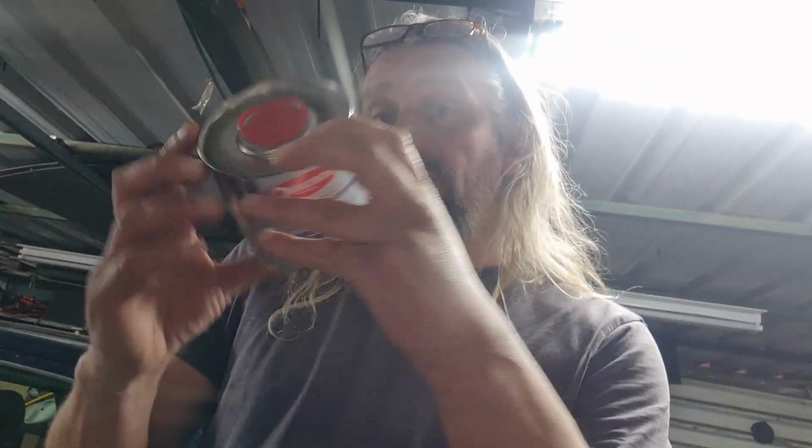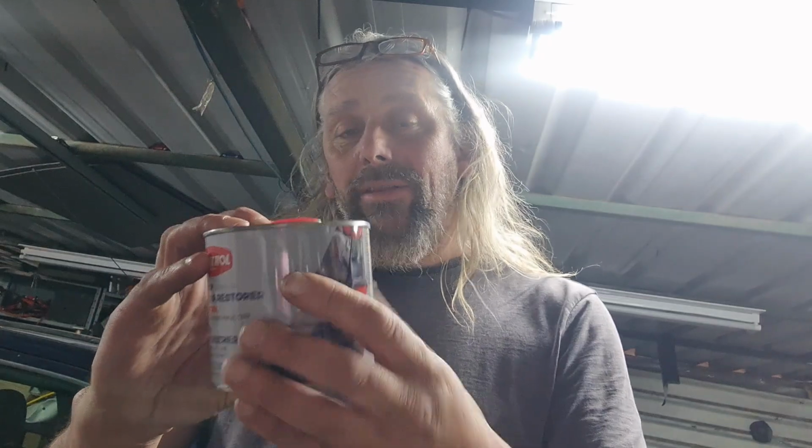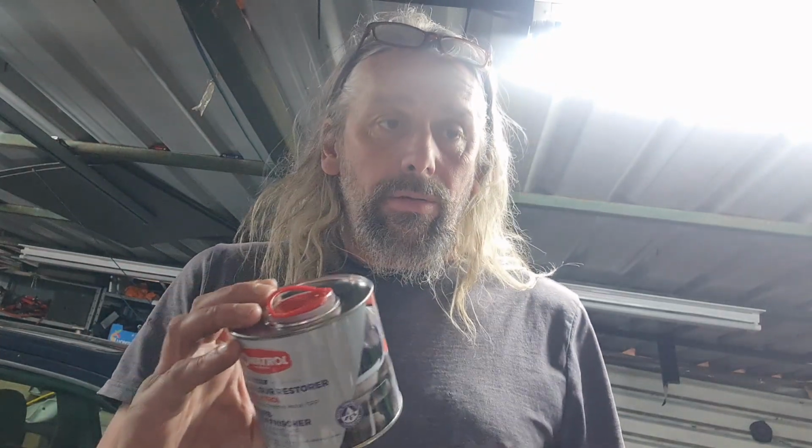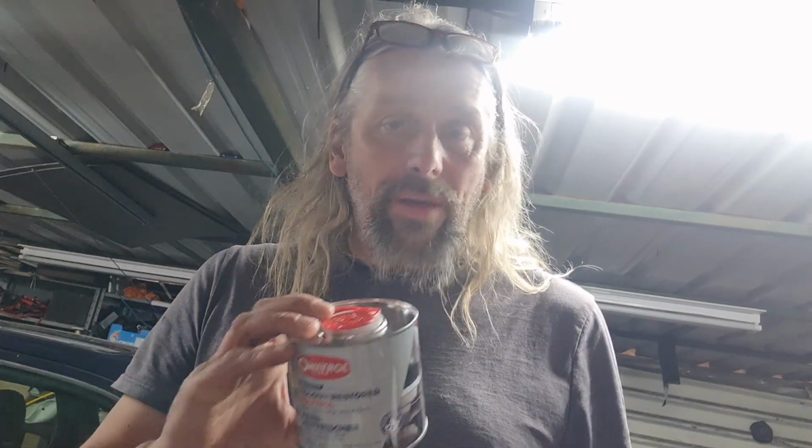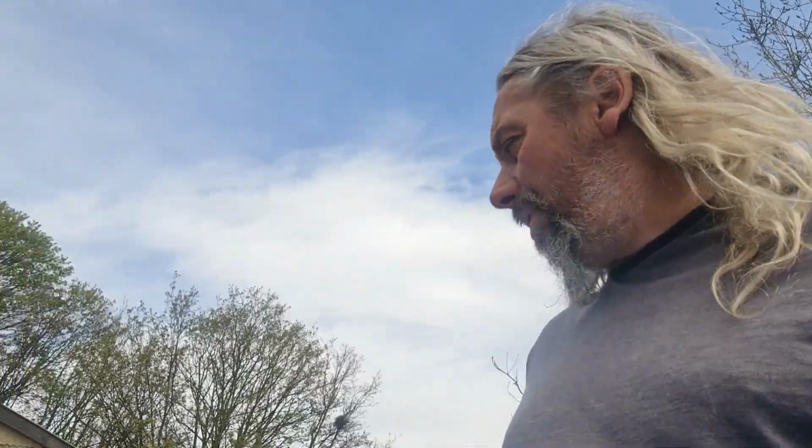So, according to the instructions, this stuff isn't flammable, but it can spontaneously combust. Not sure how that's not flammable, or how it could spontaneously combust. So this stuff is supposed to be good for plastics, and anything that has lost its shine, anything that's lost its newness, it can make new again. Headlamps, plastic, trim, all sorts of stuff. So I'm going to try it out on Toby Charles.